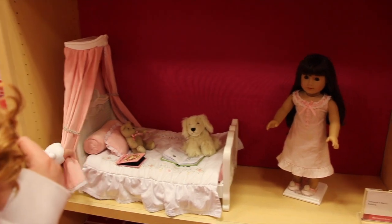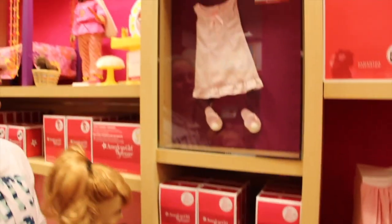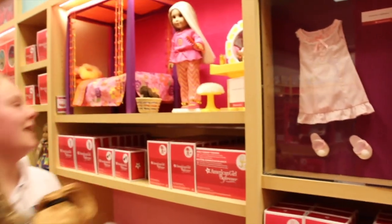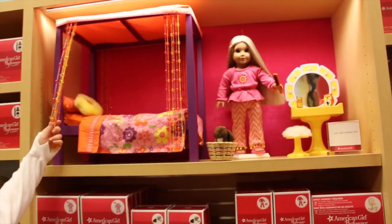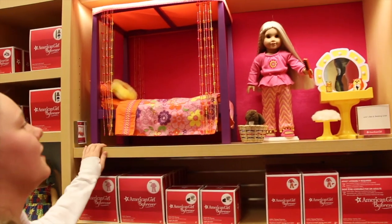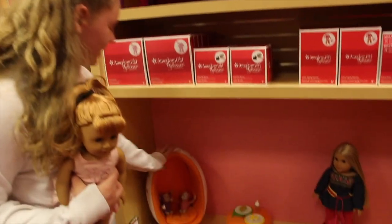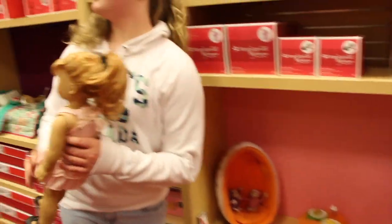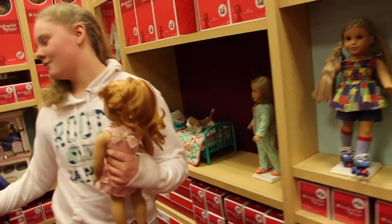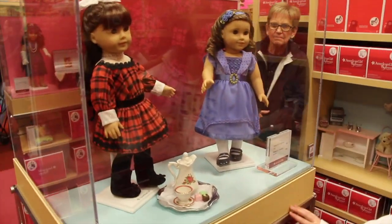And here's Samantha's bed, and I really like her dog and her bear, and her nice design to it. And here's Samantha's nightgown, and I really like the pretty pink on that. And then here's Julie's bed and bedding. So I really like these beads that hang down. And here's Julie's egg chair, and I really like the cute little monkeys and the cushion that goes with it. And here's Samantha and Rebecca, and Samantha's holiday outfit and Rebecca's holiday outfit.